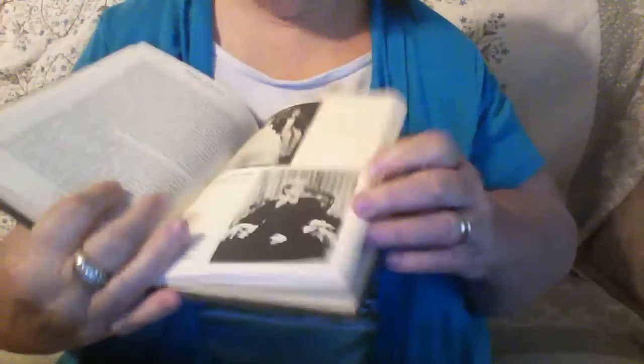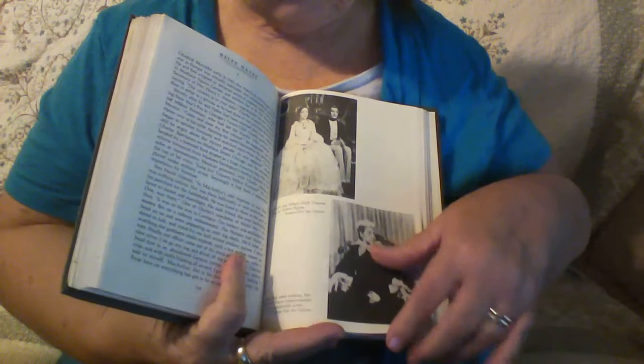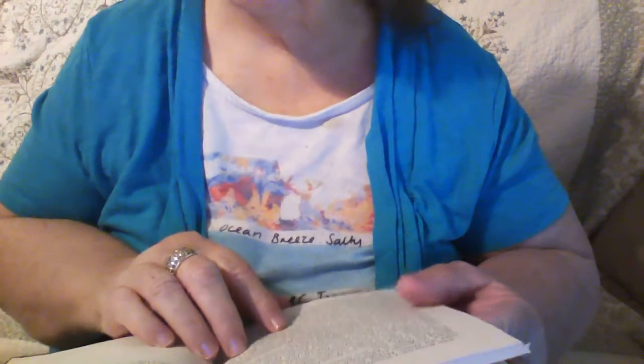And there's some more pictures. Oh, there she plays, I guess, the Queen of England or something. And then there's some more pictures. So I guess she lived to 1985. So she was 85 years old when she passed away. And there's the index. And that's the bottom of that book. Now, that's Helen Hayes.